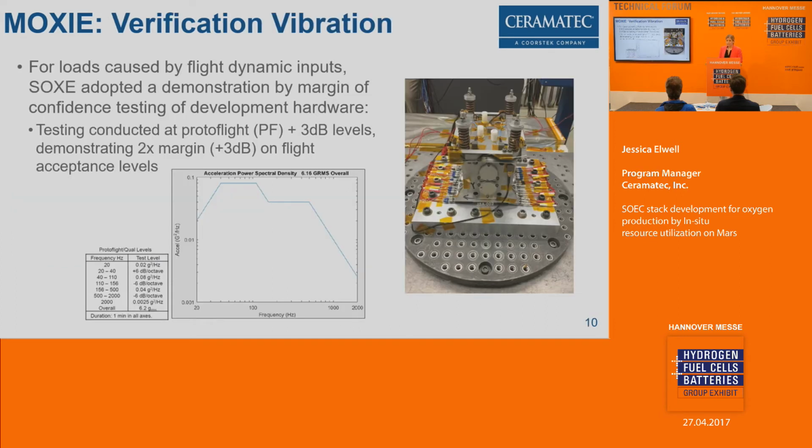So I'm going to go through a little bit of the testing we did. A lot of this, the actual test was done at the Jet Propulsion Laboratory, and then the stack was returned to us for operational cycling. This is a picture of how they instrumented the stack. The stack is inside of this box. This is the SOEC packaging, and then the SOEC stack is within. That has all of the heaters and everything incorporated in. What they did is they have what they call proto-flight, which is what they expect to see on the mission itself, and then they put their safety level of +3. So they did that test. I'll go through the operational results after.